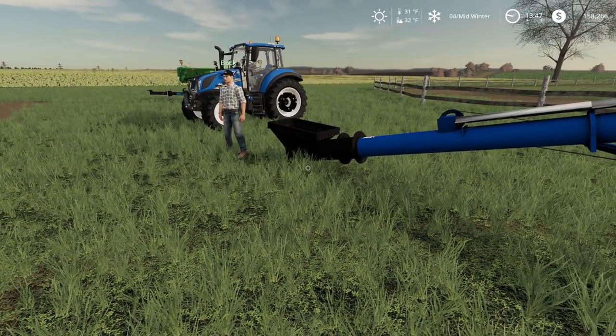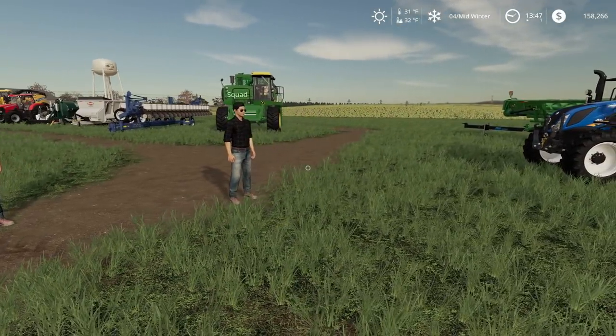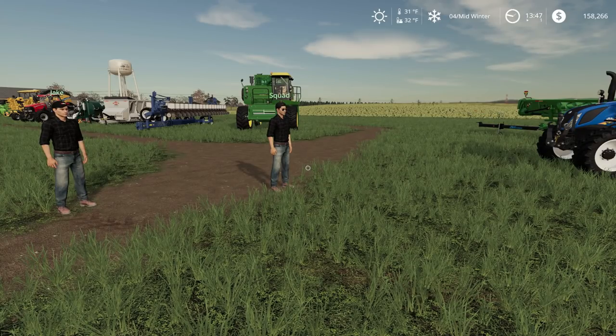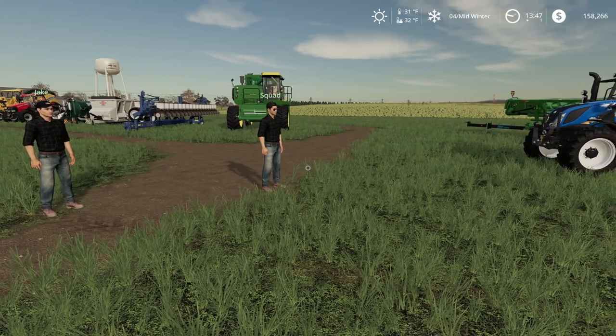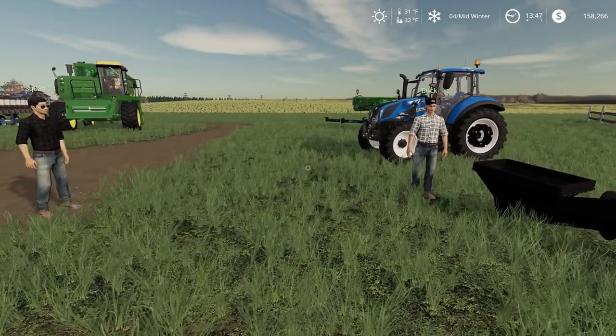$600. We get $600 for the Brent auger. We got $600. Can we bump it up to $1,000? Get $1,000 on this Brent auger. $1,000. Going once, going twice. Sold to Stevio for $600.